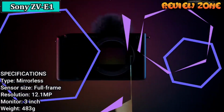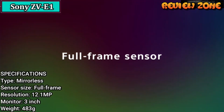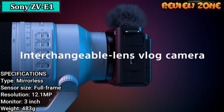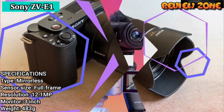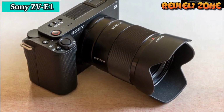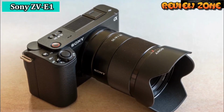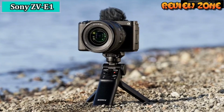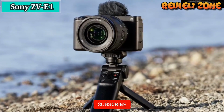Specifications: Type: mirrorless. Sensor size: full frame. Resolution: 12.1 MP. Monitor: 3-inch. Weight: 483 g. Our tests found the ZV-E1 capable of capturing crisp 4K 60p footage in all lighting conditions, thanks to a full-frame sensor borrowed from the revered A7S III.